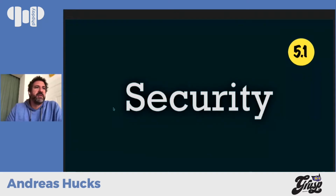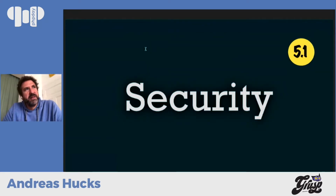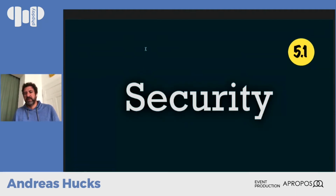Now let's get to 5.1 specific stuff, which is basically just in. And probably the most important part, and from my experience the biggest change for everyday work and projects, will be the security change. So we have a new security system in place, which is experimental for now. You can perfectly work with security in the same way as you've always done.